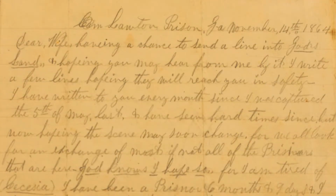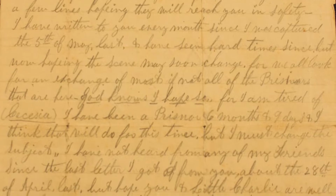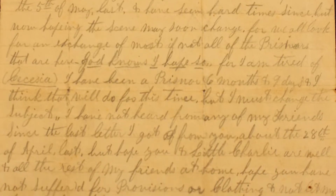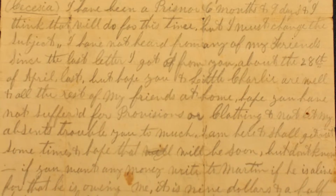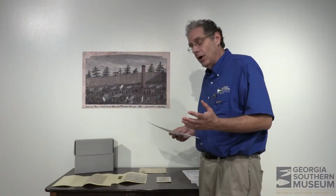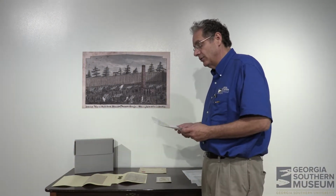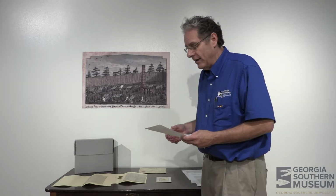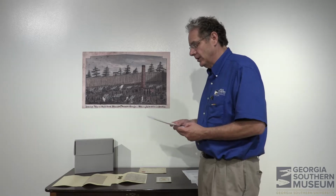The first one we'll talk about is from Charles H. Knox. Charles Knox was a Union cavalry officer from New York, who lived in New York, and he is writing in November of 1864 back to his wife. And he's talking about the typical kinds of things that a prisoner of war might talk about. He's trying to reassure his wife that he's okay and that maybe there's something hopeful in the future.